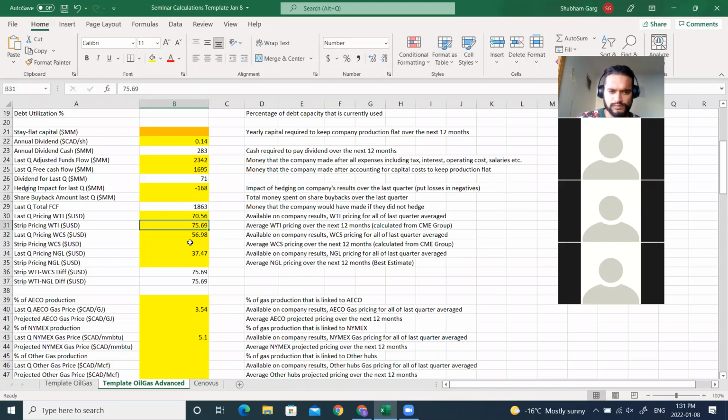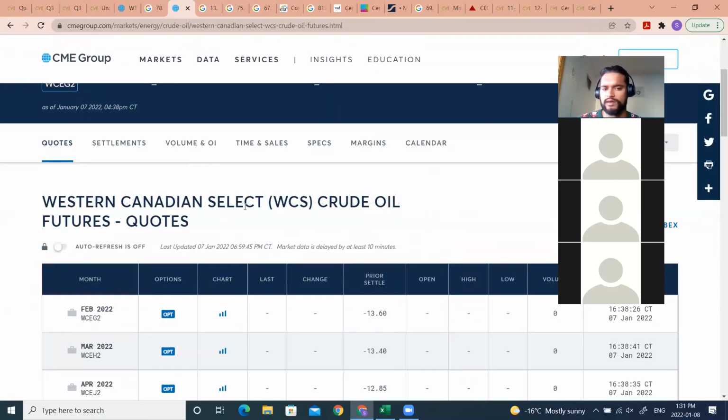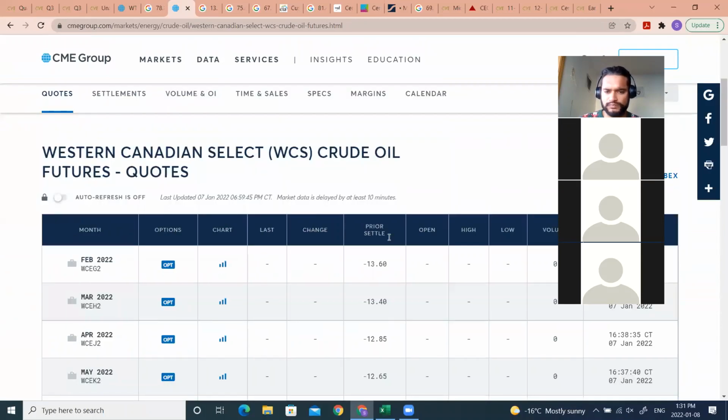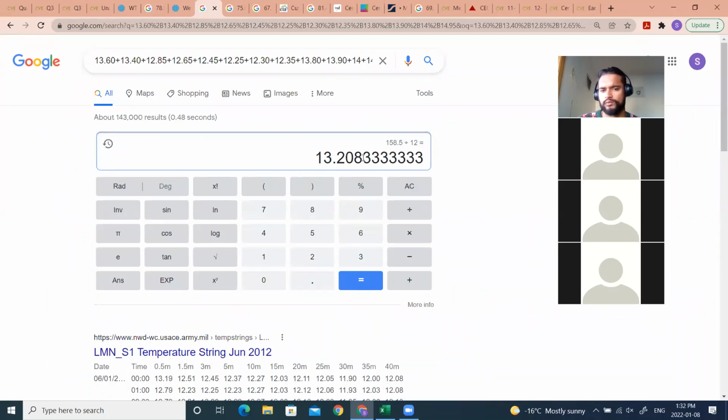Strip pricing for WTI. Strip pricing for WCS is a little more complicated because WCS, which is Western Canadian Select heavy oil, does not trade on a per barrel basis. It trades on a differential basis. So what is the difference between WTI and WCS? That's how it trades. And again, it's on CME Group, Western Canadian Select futures. We do the exact same thing. We take the next 12 months and we divide by 12, we get 13.21. So this is the average difference between WTI and WCS for the next 12 months. So what we need to do is we need to subtract this from the strip WTI price to get the strip WCS price. Does that make sense?